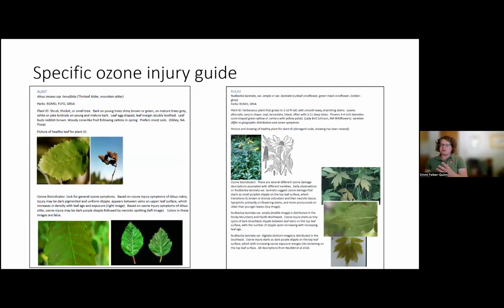And then we've also put together, just for the 3 parks we visited this summer, this guide to both identifying the plants that are ozone sensitive, and also identifying what ozone injury might look like on those species. So sometimes those are written descriptions. Sometimes, like for the alder on the left, there are pictures from older reports that we can put in.